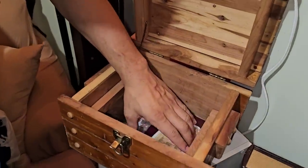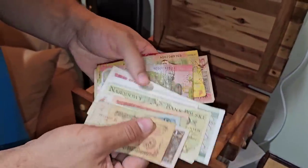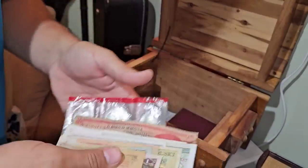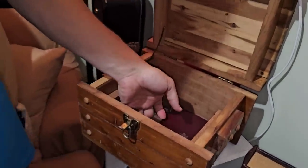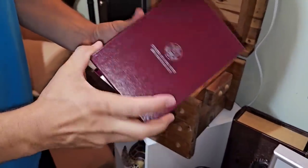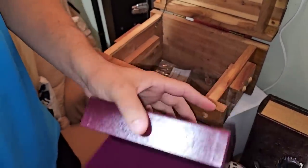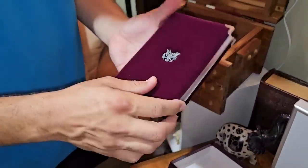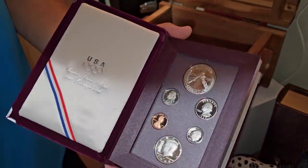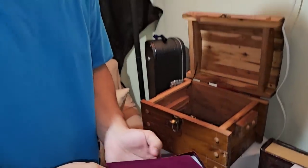But check this out. I've got collectible monies, foreign monies down here. Yeah, a man sent us those. Look, there's a monkey. Collectible right there. Check this out. Here's the United States Mint Prestige set right here. Let's look at it because I don't even remember what's in here. Do you? Uh-uh. All right, let's look at it. Oh, I don't even know where that came from. Oh, nice. I bet that came from the rich banker. Mm-hmm. Okay, that probably came from the rich banker unit.